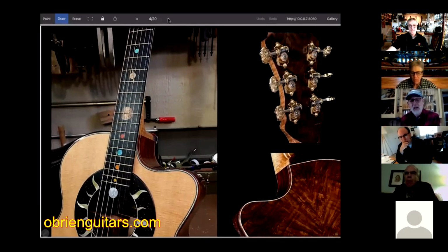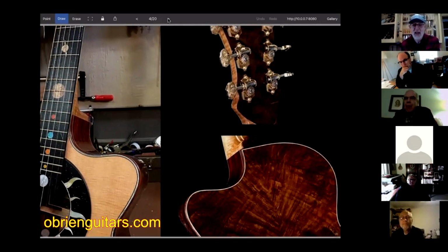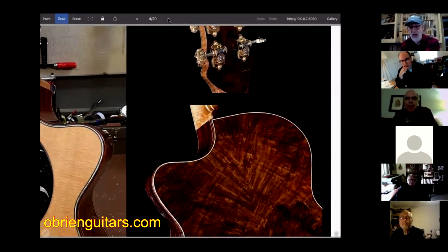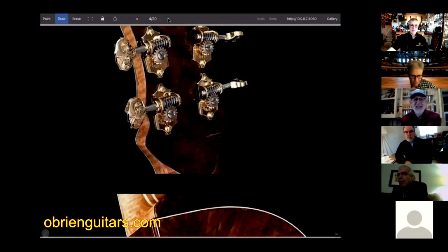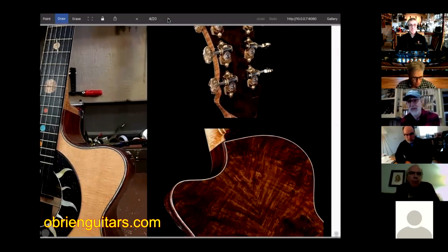I selected really choice high-end materials for a couple of years before I actually built it. I found this amazing set of Cocobolo online for the back and sides. I used engraved Waverly tuners for the tuning machines. Just really wanted to pull out all the stops. So the entire guitar has gold mother of pearl around the back, the top, the sides, up the fretboard, around the peg head.